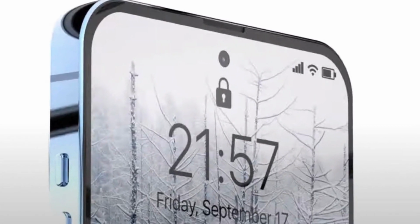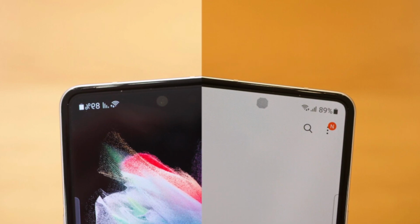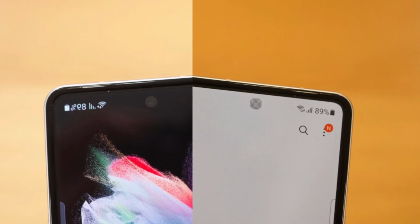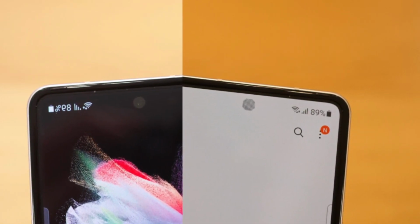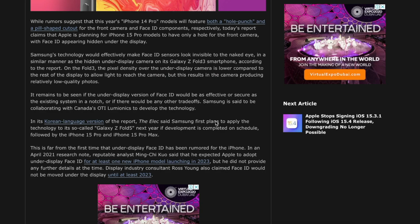On the Z Fold 3, pixel density over that under-display camera is lower compared to the rest of the display to let more light reach the camera, and the front camera quality on the Z Fold 3 is also not that good. The Elec said that Samsung will first use this new improved under-display camera technology on their coming Z Fold 5, and if development is completed on schedule, then the iPhone 15 Pro and iPhone 15 Pro Max will come with under-panel camera tech.